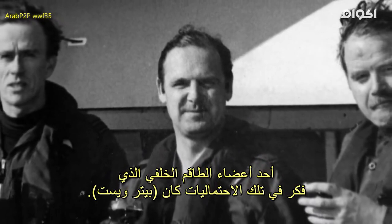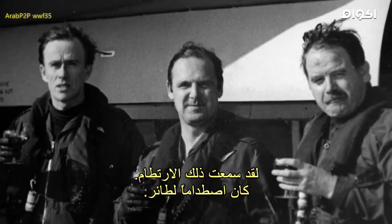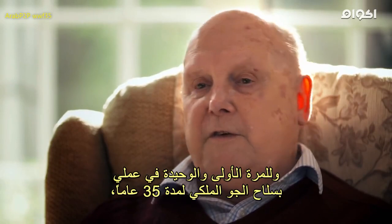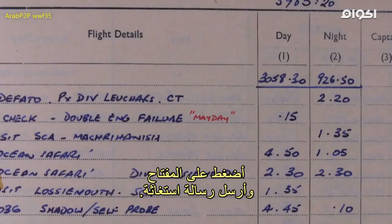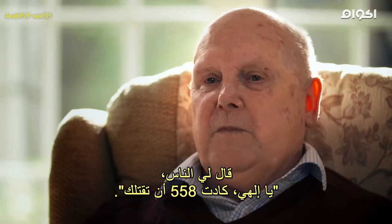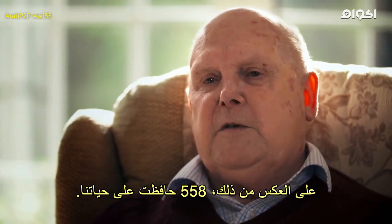One rear crew member who had to contemplate those odds was Peter West. I heard this bang. Well, it was a bird strike. The two starboard engines burst into flame, and for the first and only time in my RAF career of nearly 35 years, I pressed the key and sent a mayday message. The plane was 558, the Vulcan Guy is working on. People have said to me, oh God, 558 nearly killed you. On the contrary, 558 kept us alive. That aircraft with a big hole in the starboard wing stayed airborne.